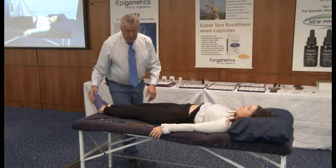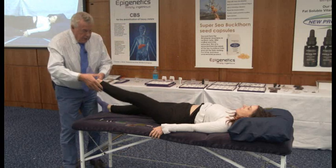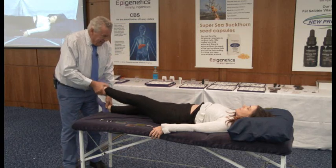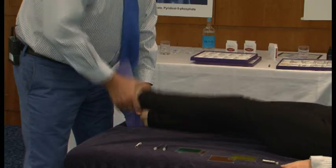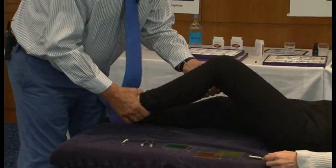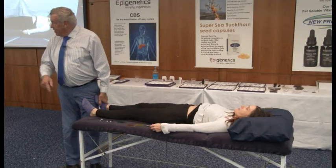Okay, so let's try this one. So out and up. Out and up, come on. Okay, so that's that one, and the hamstrings. So it's the left tensor fascia lata, okay?